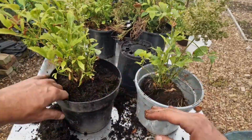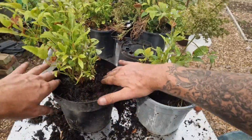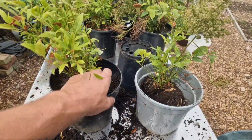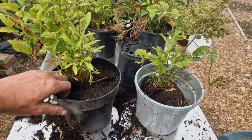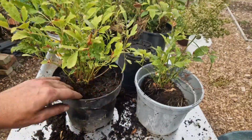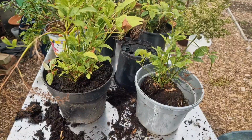Now, because these are shop bought and they've been in a pot, I'm not too bothered about splitting them up. They should do absolutely fine like the other ones have as well. We've potted these into some nice fresh new compost, and we'll give the old flower stalks a cut down because we don't want them turning into seed. We want the energy to be going into the root ball, and hopefully they should both start coming along quite nicely.